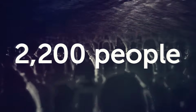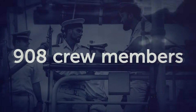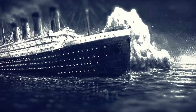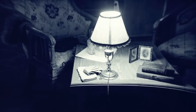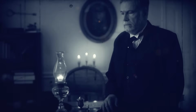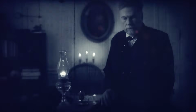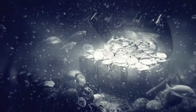2,200 people were on board when the ship sank. There were 908 crew members, and the maximum number of passengers on board, which was 3,500. As you probably saw in the movie, there were different classes of passengers. The estimated overall wealth of those in first class was about $500 million, and researchers estimated $6 million worth of things went down to the ocean bottom, together with the ship.